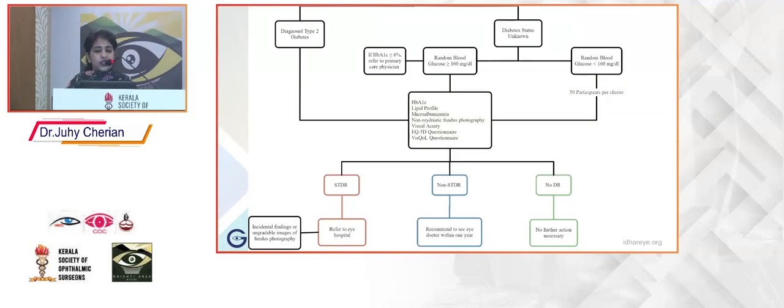The further tests include lipid profile, microalbuminuria, and non-mydriatic ocular examination including visual acuity. Non-mydriatic fundus photography using a retinal camera was also taken. The fundus images obtained were uploaded into a teleophthalmology cloud drive, which were then graded by a primary grader from the local center and a secondary grader from another center. If there was any disparity between these two, it was also consulted by a senior retina consultant from the second center.